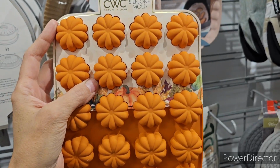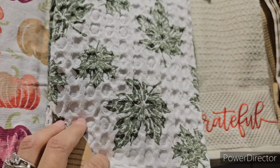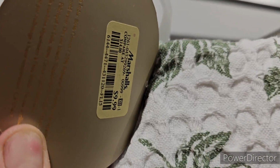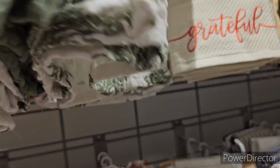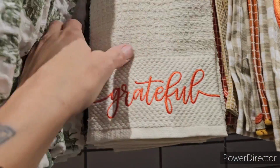That'd be awesome, right? Okay, so we have a bunch of hand towels, guys. We're just gonna kind of scan through them, okay? Let's check this one. Set of three, $9.99, so like 10 bucks, but they're the maple leaf. Looks like perforated, I think is what they call it. Perforated. I can't even talk today.